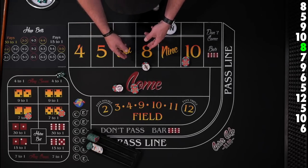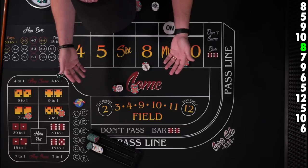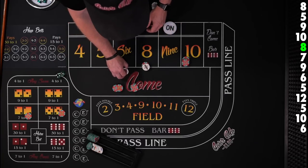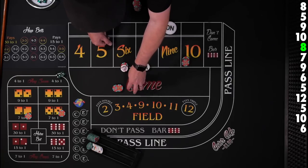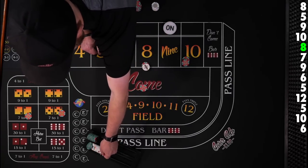And while we always want to have a come bet to try and get our third, the six and eight we don't want to leave open, right? So let's go ahead and get that placed for $12. And then we'll replace it with a come bet if we can. So we'll go ahead and rack this up.